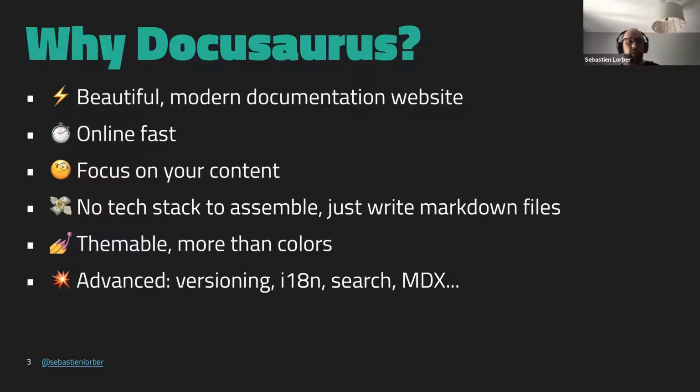So it is themable. You can change everything from colors to more deeply integrated things like, for example, interactive elements. You can change the way they work and override somehow the defaults that we provide for you. And we also provide a lot of advanced features like versioning, internationalization to translate your documentation, search with Algolia, and MDX, which is a technology that permits to make your doc very interactive using React.